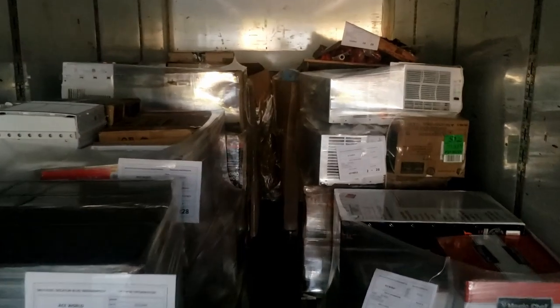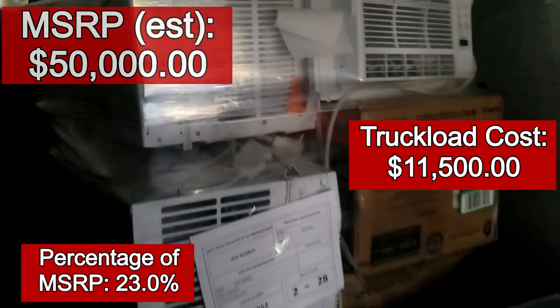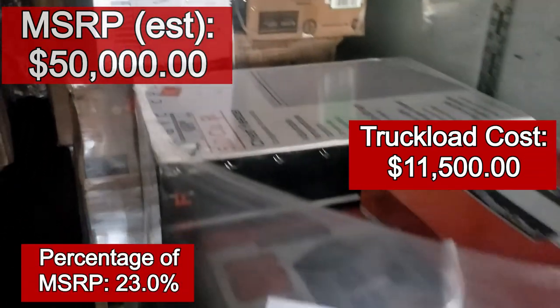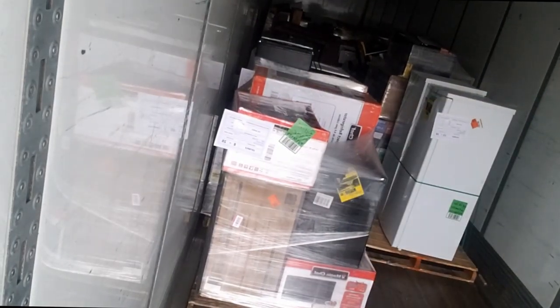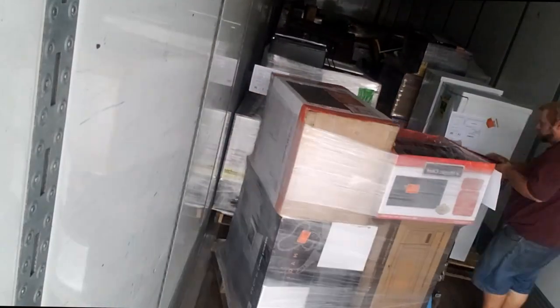This is a truckload full of merchandise, and it's worth about $50,000 at MSRP on 28 pallets from a major hardware-focused retailer. The actual cost to buy this, however, was roughly $11,500 shipped. This sounds like a deal too good to be true, but is it? Let's find out. While I am unloading this truck in the background, let's talk about why someone would actually be able to buy something for way less than retail.